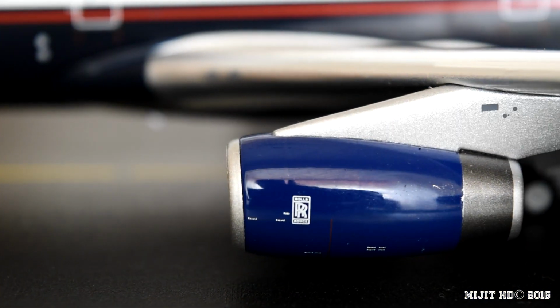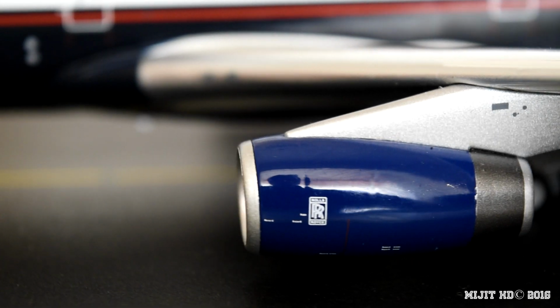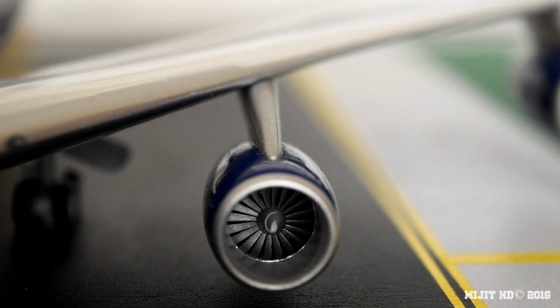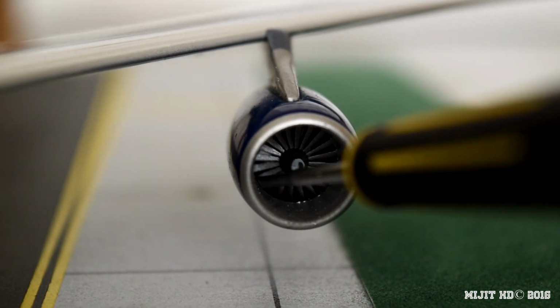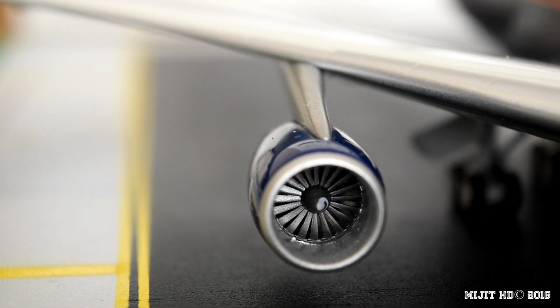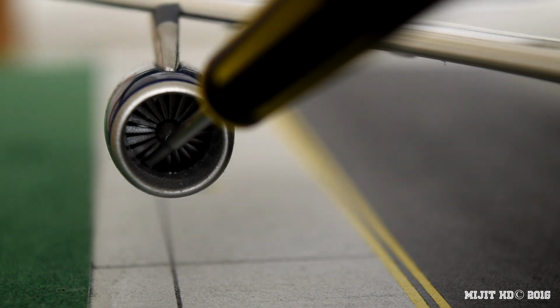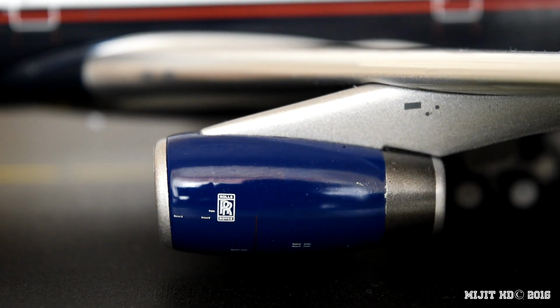And the very nice Rolls-Royce RB211-524H engine. And we'll take a look inside here. Spins very nicely. Alright, so they all spin, which is good. You can also see the Rolls-Royce logo on the engine. And coming along the wing to the winglet, the massive winglet on the 747. Got the red navigation light.